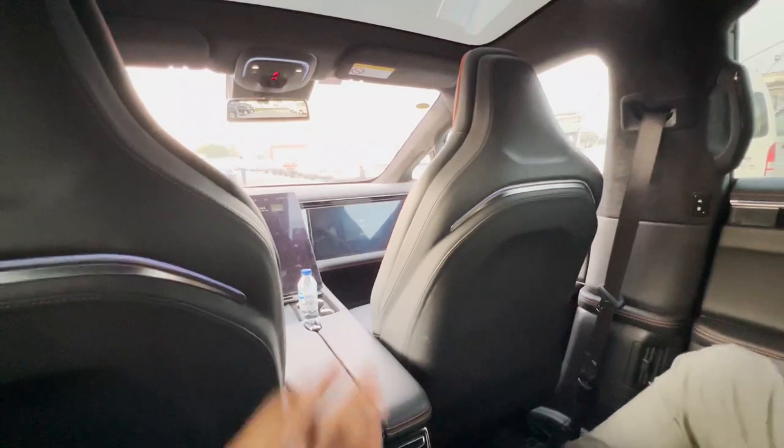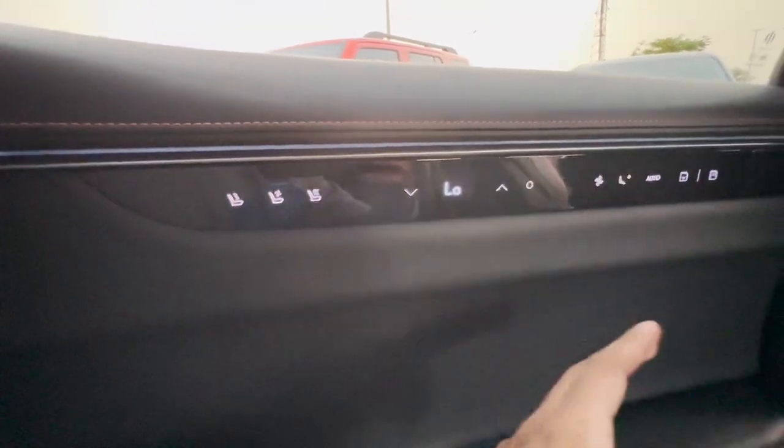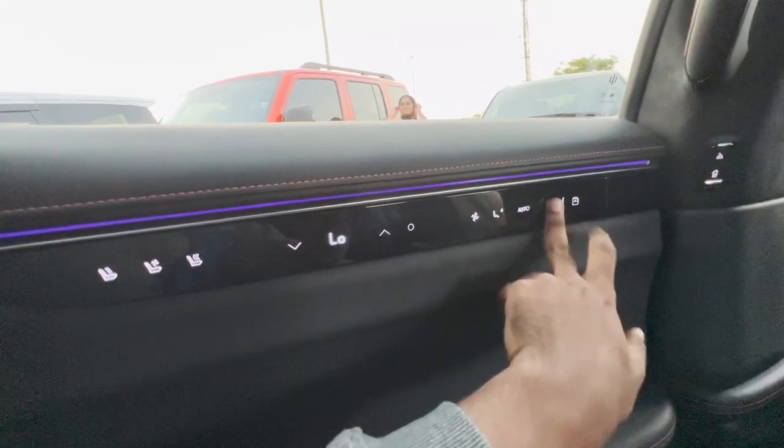But I don't think it's worth 1.2 million. Look at this, it will change automatically to a speed. Anyway, let me unlock the car. Everything is touchscreen, to be honest, like if you want AC or anything, and also if you want to unlock. If you want to put the glasses down, this is also touchscreen.